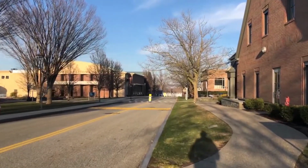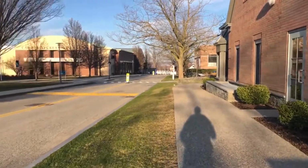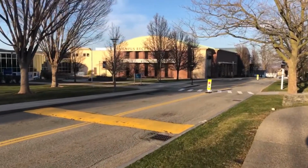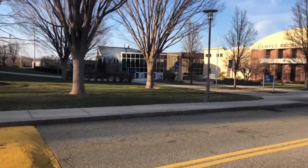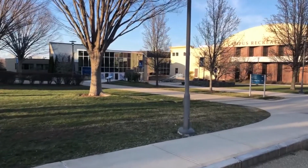So as we come down the main entryway, this is our main thoroughfare into campus. Again, this is our admissions building on the right-hand side. And that is our gym and recreation center on the left side. I'm going to take a walk through there for you, but I'm going to have to take the secret back entrance. So it's not the prettiest, but we at least can see a little bit of the inside of the building while we're here.